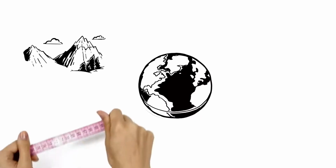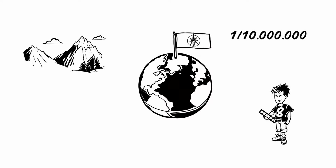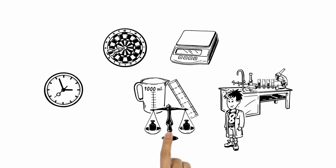For example, 1 meter measured 1/10,000,000th of the distance between the North Pole and the equator. As time passed, it became easier to measure accurately, and soon any laboratory with the right instruments could perfectly recreate metric standards.